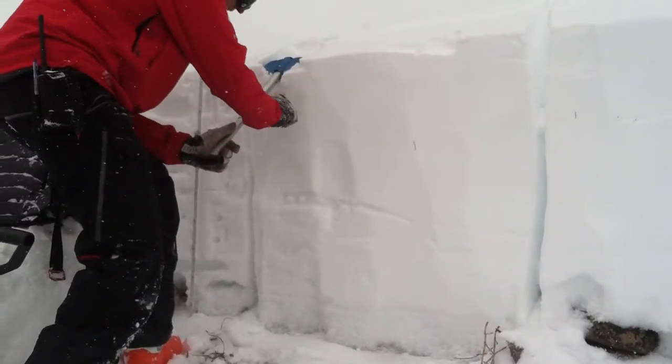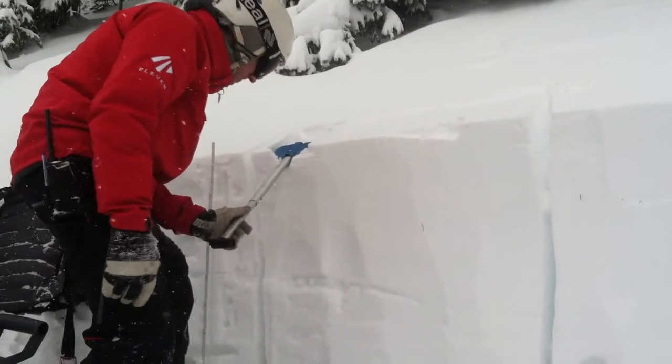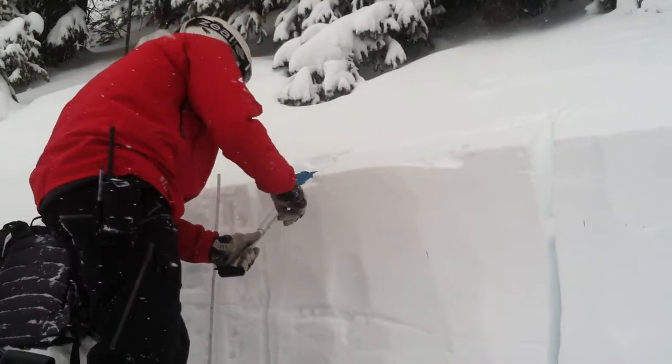Getting a little bit of a localized failure in the midstorm. We have seen some other midstorm instabilities as well. Not a lot happening with them, some smaller pocketed avalanches.